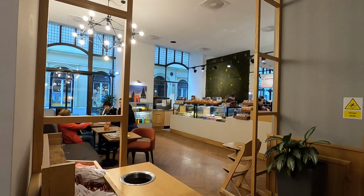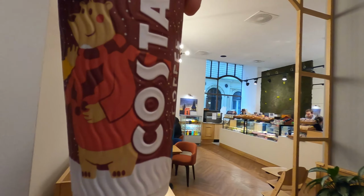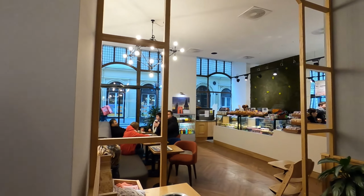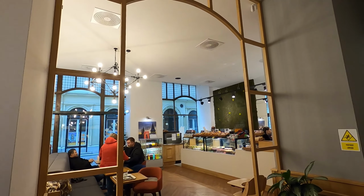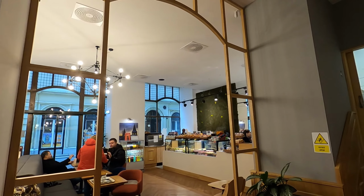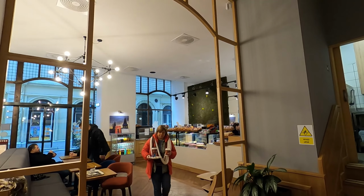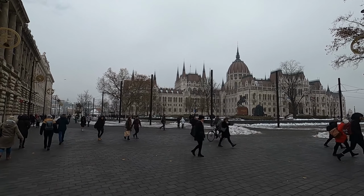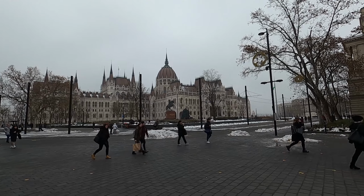Since it's the holiday time, they have beautiful holiday decorations. So I'm not much of an Instagrammer, but we love Costa Coffee. So if you're ever in Budapest or the UK, it's a big UK chain as well. Costa Coffee, highly recommend.